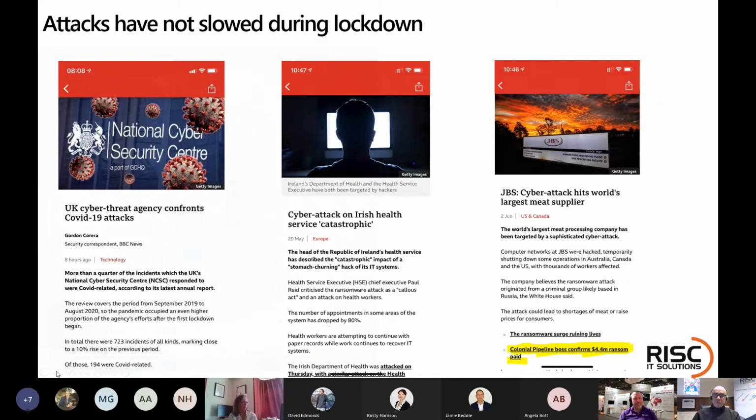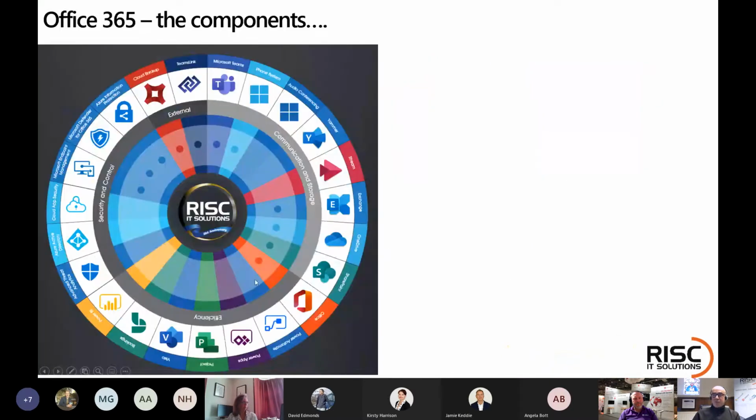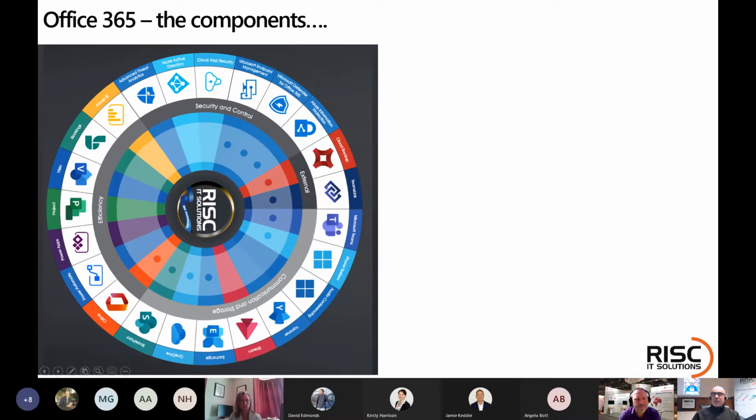And there are some straightforward ways and some more sophisticated ways. So this is our Microsoft Wheel of Fortune, if you like. All of these components are sort of Microsoft parts, and then obviously we've got the Redstor Cloud backup and the Teams link voice in there as well. I'm just going to flip that on its head slightly, just to bring the security control stuff to the top. So, there are a number of areas, as you'd expect with Microsoft.